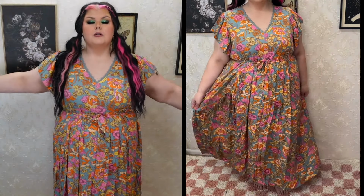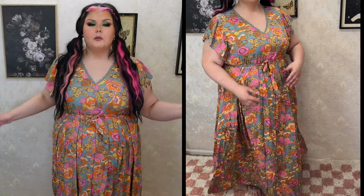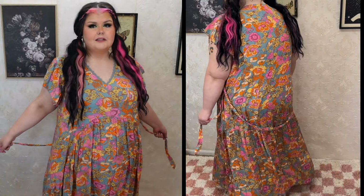But anyway, Rusty Dusty. I wish Rusty Dusty would invest in some pockets, but for a $10 dress to just throw on and go, I'm not mad about it. There is some cute lace at the top. It's just nice and flowy. And I think I do show you in the split screen what it looks like without it being tied, but this is what she looks like.